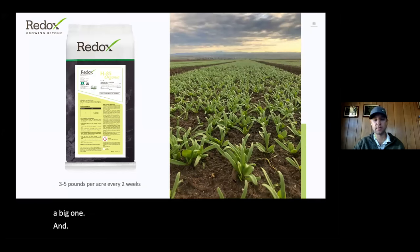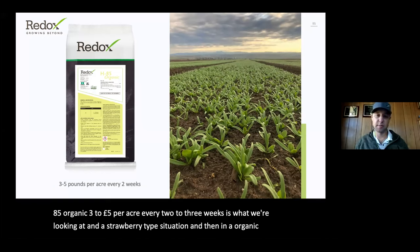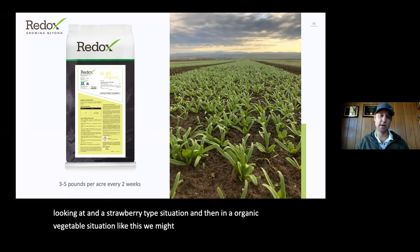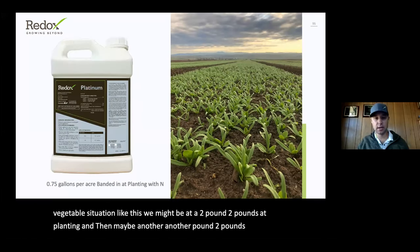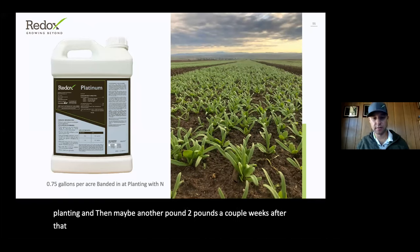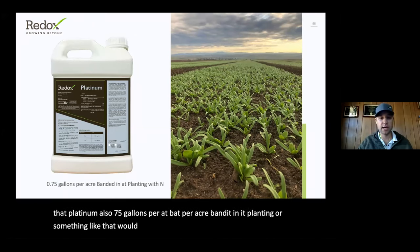HA5 organic, 3 to 5 pounds per acre every 2 to 3 weeks is what we're looking at in a strawberry type situation. And then in an organic vegetable situation like this, we might be at a pound to 2 pounds at planting, and then maybe another pound to 2 pounds a couple weeks after that. Platinum also, 0.75 gallons per acre banded in at planting or something like that would be a good fit for that.